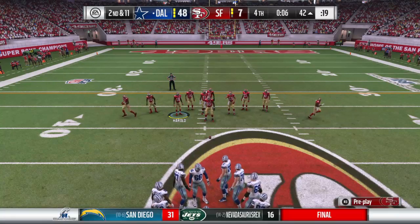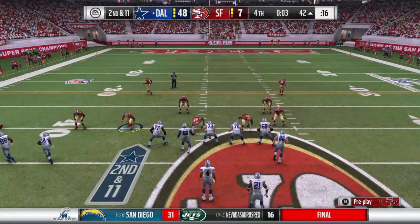So now 11 yards to go for this offensive unit. It's 2nd down.